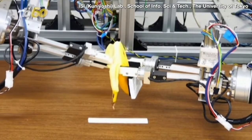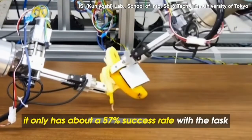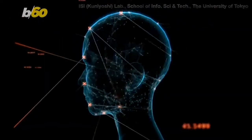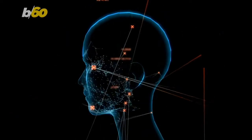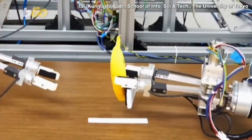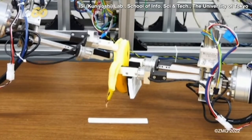It's still not the fastest, taking about 3 minutes to peel this banana, mostly with care, and it only has about a 57% success rate with the task. But it's a start. The engineers behind the device say that because it's able to learn rather than being programmed, it could be taught to do a near endless array of bespoke tasks, just like a human, something they say could be particularly useful in Japan, where there's a shortage of living, breathing workers.